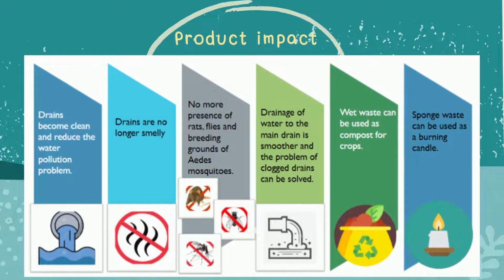Product impact. Drains become clean and reduce the water pollution problem. Drains are no longer smelly. No more presence of rats, flies, and breeding grounds of Aedes mosquitoes. Drainage of water to the main drain is smoother, and the problem of clogged drains can be solved. The waste can be used as compost for crops. Sponge waste can be used as a burning candle.